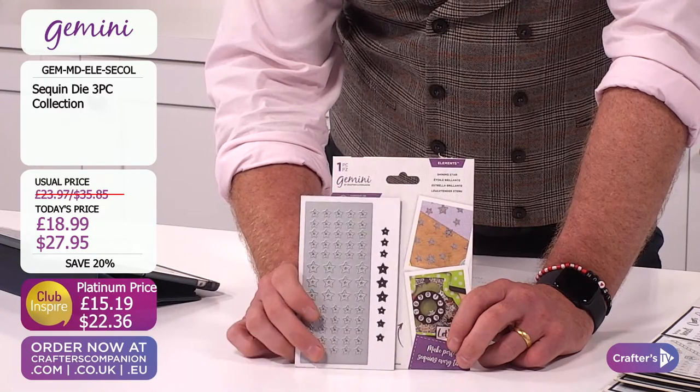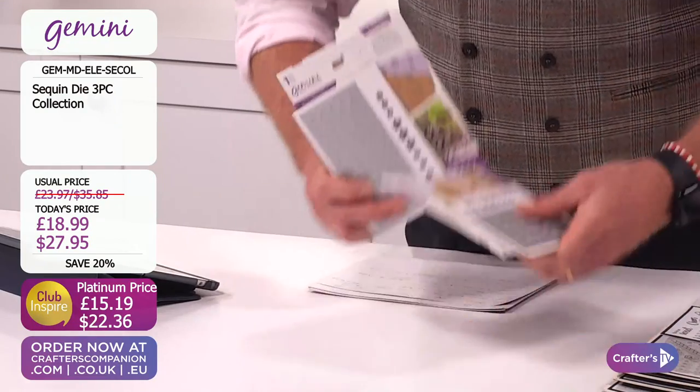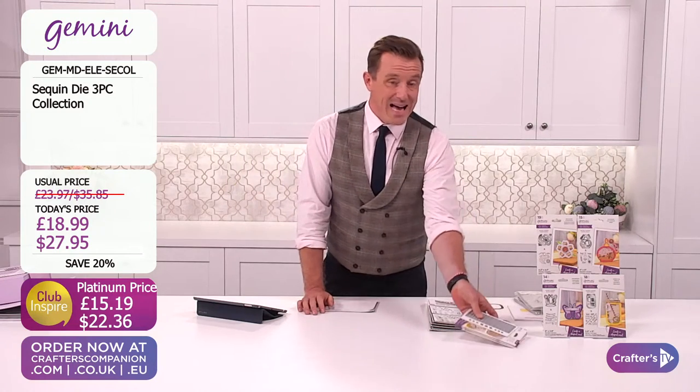I just think they're nice as well for potentially little embellishments for cards. If you're making little mini cards with your Gemini Mini, for example, I think these would work in lots of different instances. And a great little way, as I say, for you to extend the collection that you're buying today.